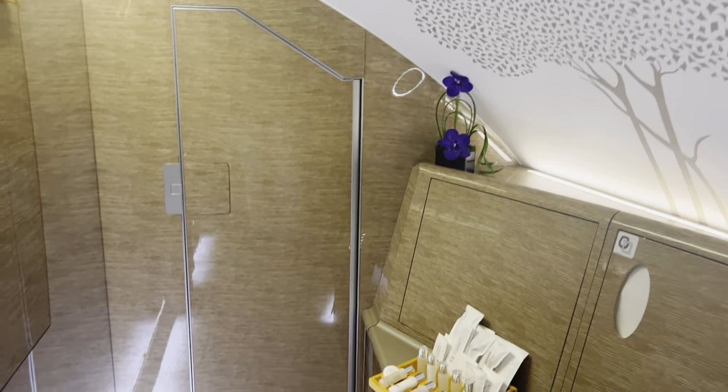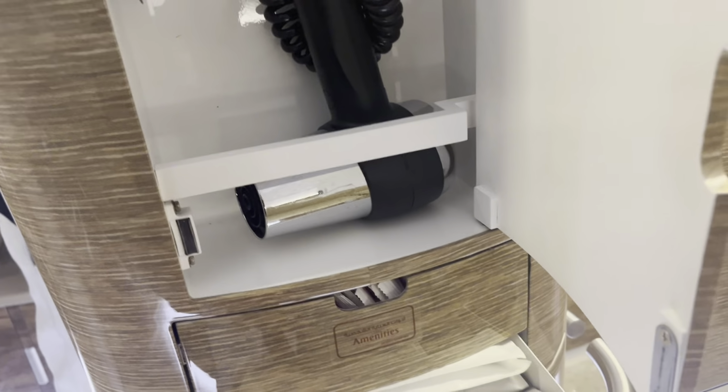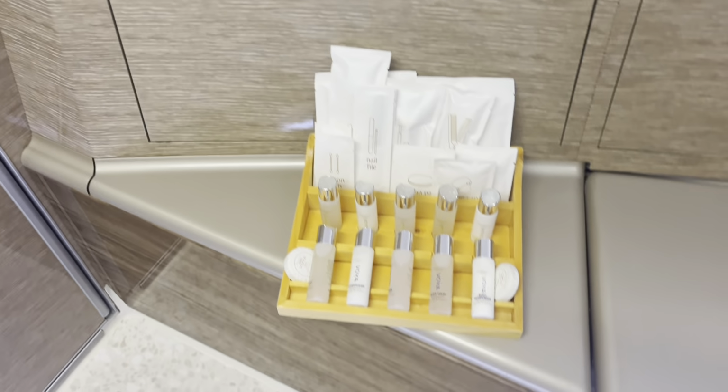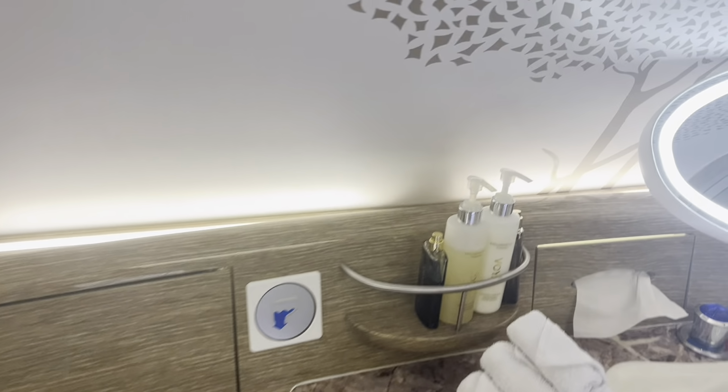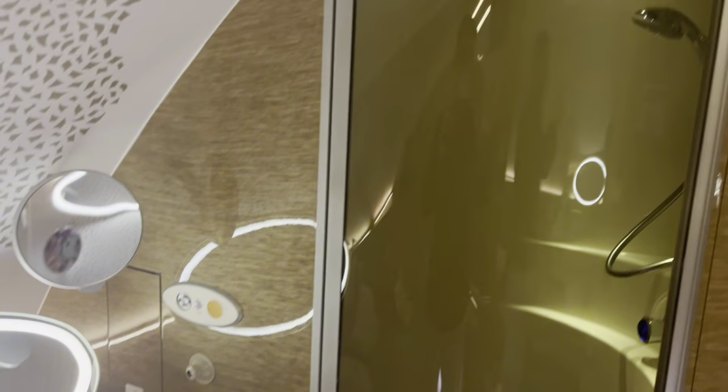Now, can you believe it, you are on a plane and this is the shower? Yeah, big mirror here. So not only do you have floor heating here, you've got a dryer and a screen here, and plenty of amenities. So you've got dental and shaving kits, amenity kits, and you've got full bottles of perfume. And here is the amazing shower.